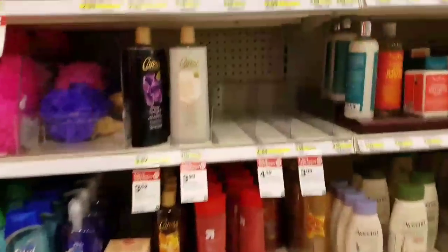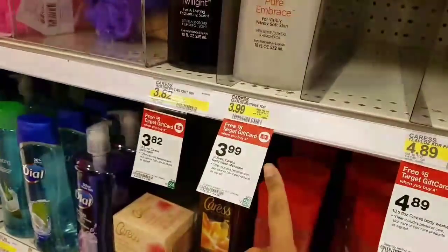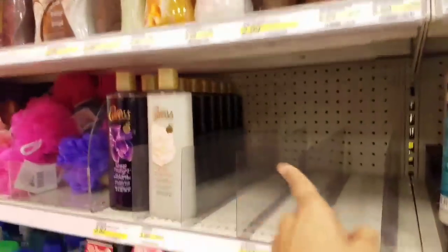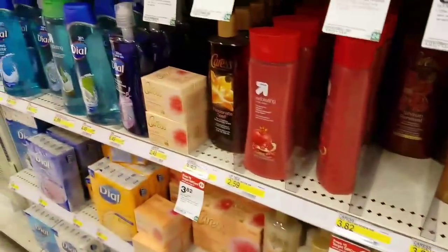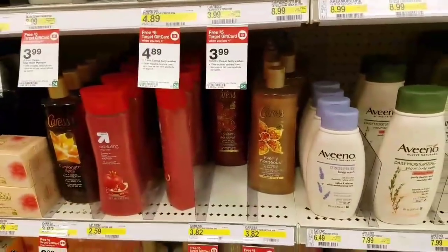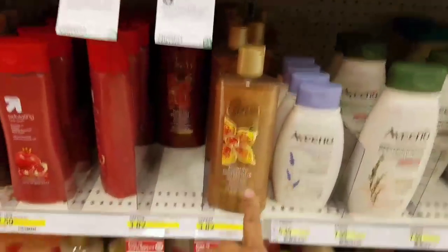Oh, see, look, this one is a good one. The Crest are the same gift card deal. Buy four, you get a $5 gift card. And on Cartwheel, there's a 25% offer on these. And these smell amazing, which is why you see it's pretty much wiped out. People are buying all of them. And you know what? There's one I get my mom. It's like a brown sugar one. It smells so good. There's one that's a little bit darker.